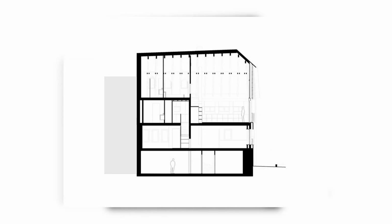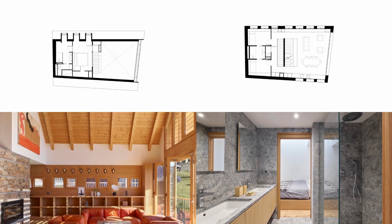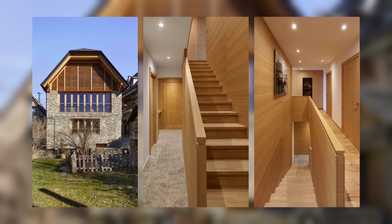The interior materials are local. The timber for the roof structure comes from the surrounding forests. The furniture is in light oak, as is the parquet flooring, and the stone in the bathrooms is blue stone from the Val d'Aran quarry.